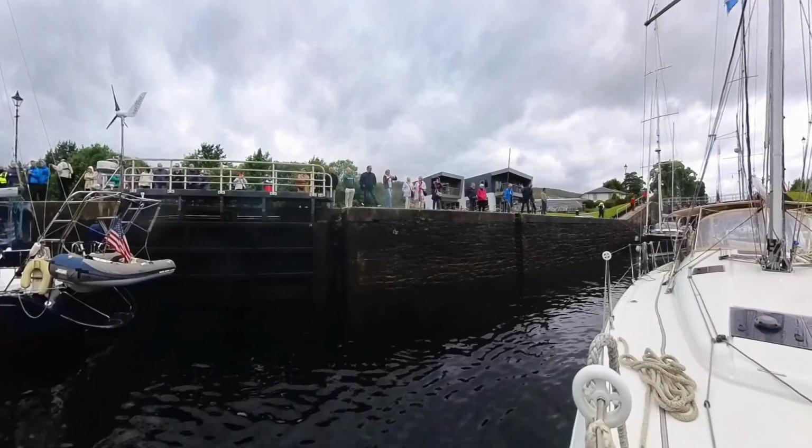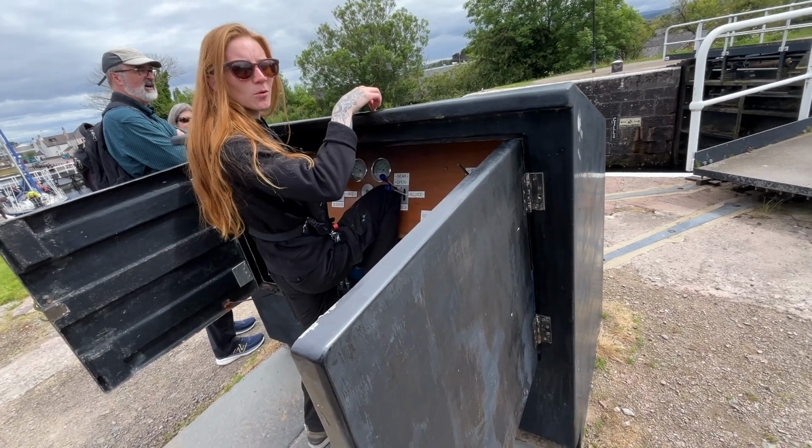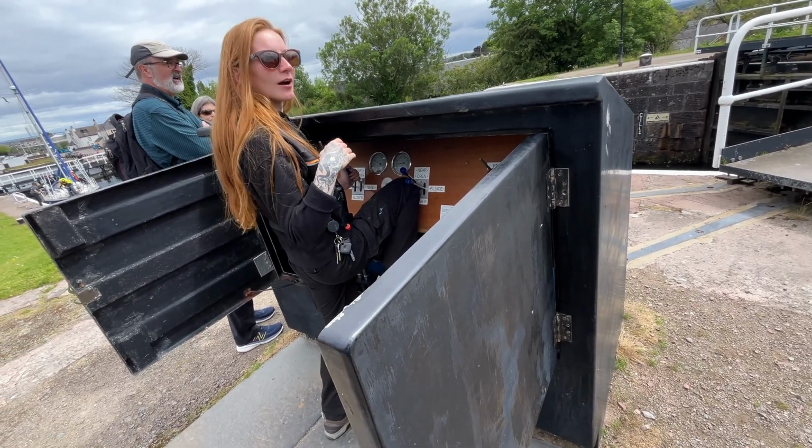There's a whole bunch of people here watching. It's like a tour boat came in or something. You guys get one person off to walk each line. Oh, okay, I was wondering about that. Once you're here on the first one, and once it's all the way up, it's good.